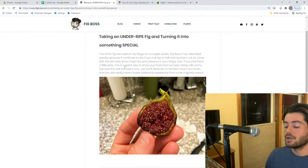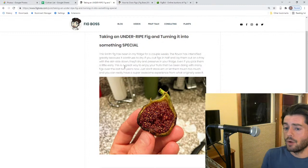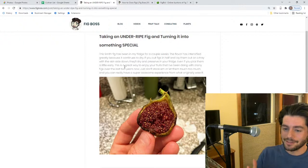Morro De Caneva, I've been doing the same thing, and they do this really well. Even if you pick them early, you cut them in half, you put them flat with the skin side down, they actually turn out really well. Really impressed with that variety, more so than ever. It is a commercial variety, and it's like, duh, it's a commercial variety for a reason. These people know what they're talking about.